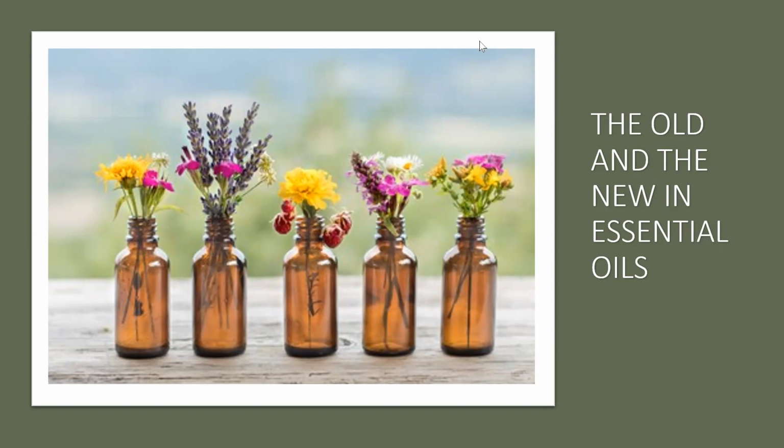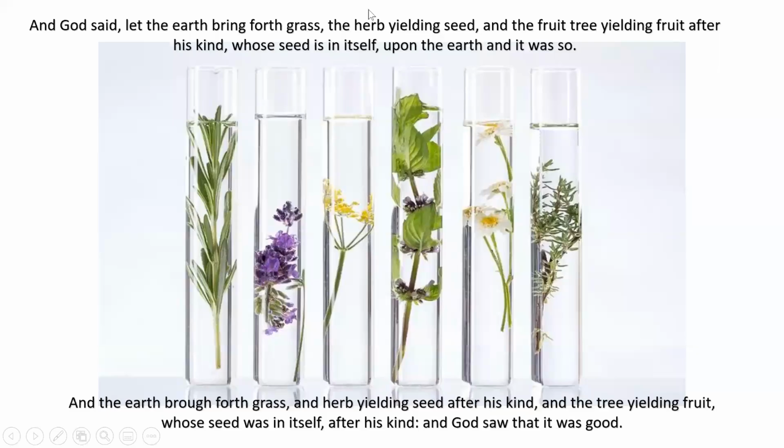But first, what I want to talk about is exactly, what is this idea of essential oils, and where does it even begin? So I've been going through a study of the first couple chapters of Genesis, talking about the creation. And when I was doing this class, I thought about some of the things that I was studying. These are 2 verses found in the first chapter of Genesis. This was during the creation of the earth and all of the beautiful things that God brought into existence.